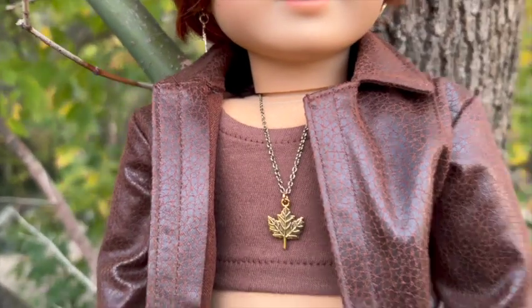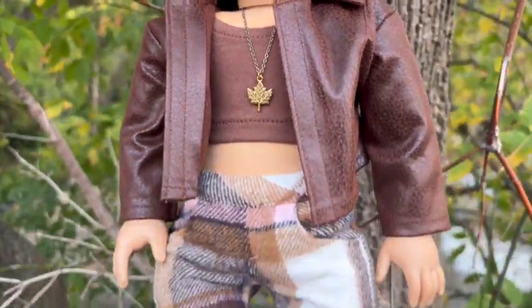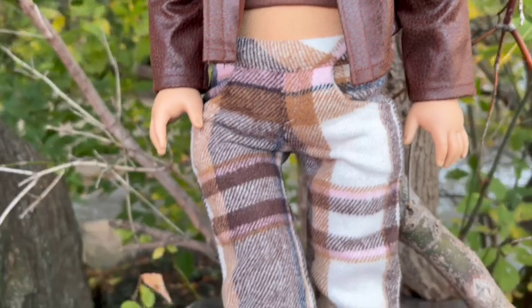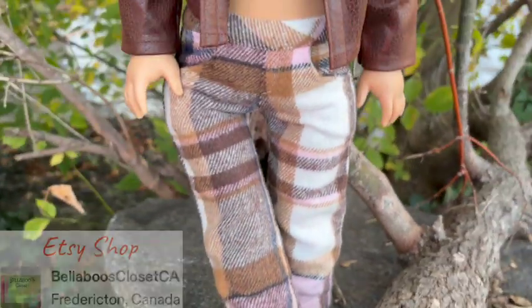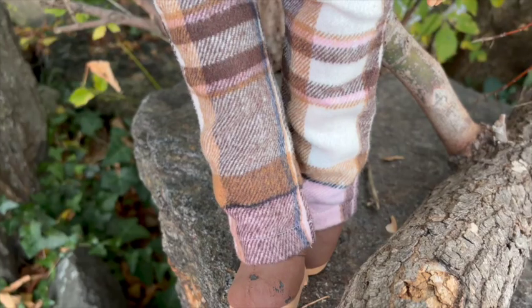The brown shirt under her jacket is from Silly Monkey Doll Stuff, and the pants I picked up from Bobby at Bellaboo's Closet, and her boots are American Girl boots, and they have a little stain on them, and I'm not sure how to get the stain off.